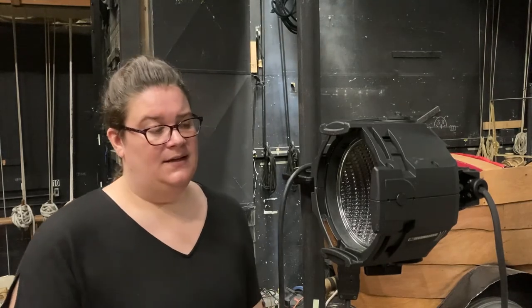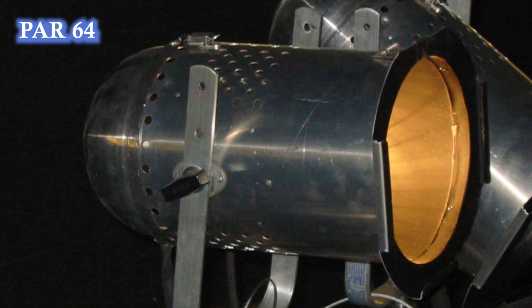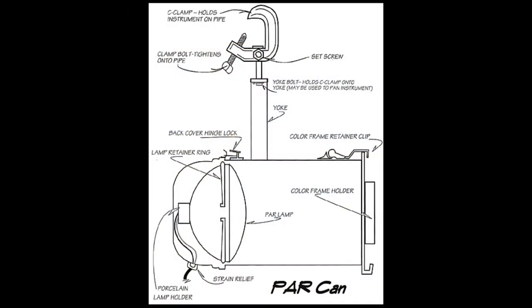There are a lot of different types of PAR cans that exist. There are many older models. With a PAR can, an older model, it's typically literally a big tin can with a fully enclosed bulb fixture inside.